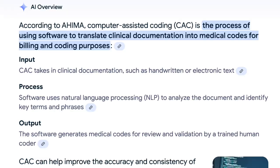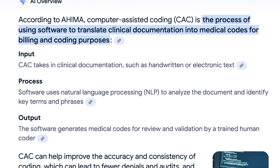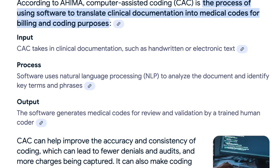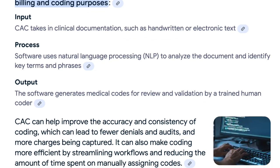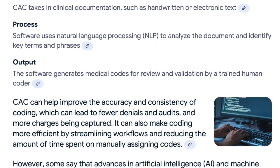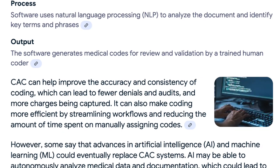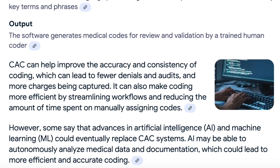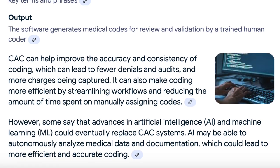Alternatively, computer-assisted coding, commonly known as CAC, is the process of using software to translate clinical documentation into medical codes for billing and coding purposes. CAC takes in clinical documentation, and then the software uses natural language processing to analyze the document and identify key terms and phrases. The software then generates medical codes for review and validation by a trained human coder. Now let's look at some key points about what is true and false about autonomous coding.